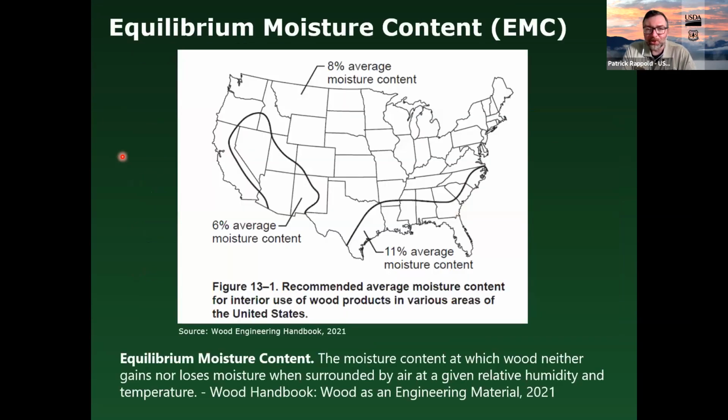So, equilibrium moisture content. I'm based in Milwaukee, Wisconsin, and the typical inside moisture content of wood that is recommended is around 8%. Your typical indoor relative humidity of most modern homes is between 30 and 40% relative humidity. And at those relative humidity levels, your wood naturally equalizes to different percentages. In most of the country, it's around 8%.